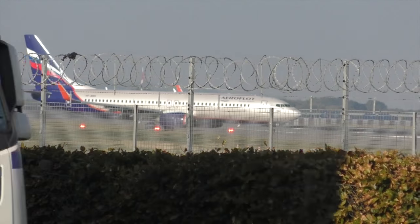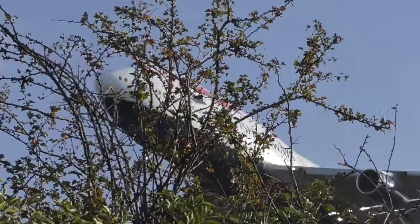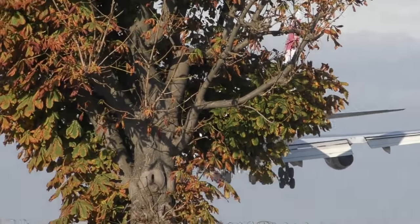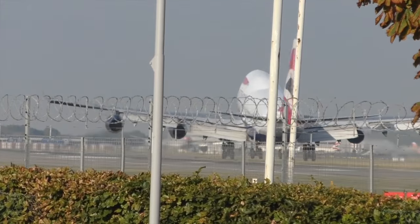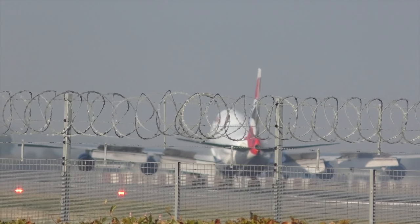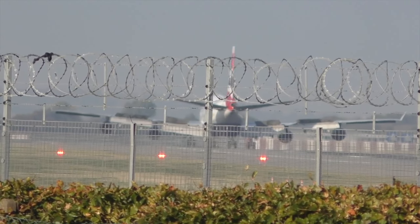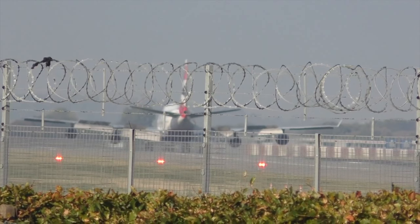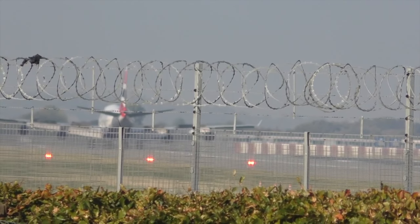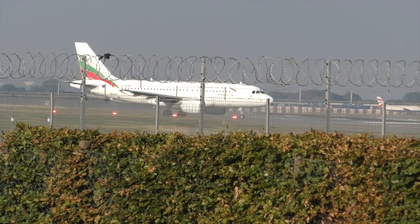Beautiful landing from that Dreamliner, one of our favourites. So much love for that landing, and I'm sure there's going to be so much for the next aircraft doing next. We're going to get that one as it approaches over the trees. Love that landing from the 747. Four spoilers in action there, peacocking at the end of the runway. RB211s.